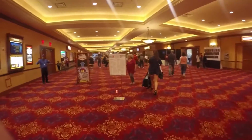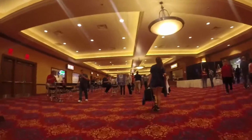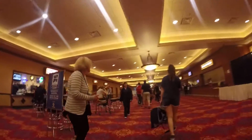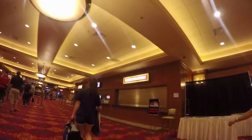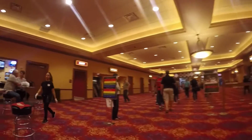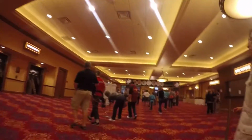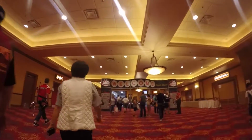Alright, now this is the main hall here. It's not too packed at the moment. Generally when the shoots let out and or check-in, which you can see is closed up right now, there's usually a pretty massive line, so that's something you always want to do, either ahead of everybody else or stick it out in that line until it clears out.